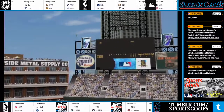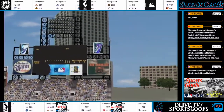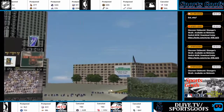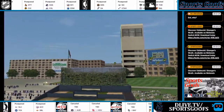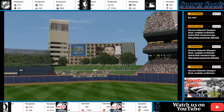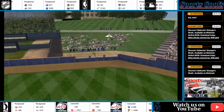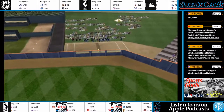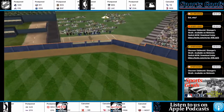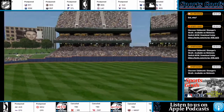And home to Bartolo Colon's first home run. The greatest moment in MLB history. Exactly, according to the guy that called it. What is that guy's face out there in right field? Maybe a target. That's got to be like a developer or something. Maybe they're like, let's just put his face there. One thing they don't have is the beach volleyball. Yeah, sand volleyball, that's not there.